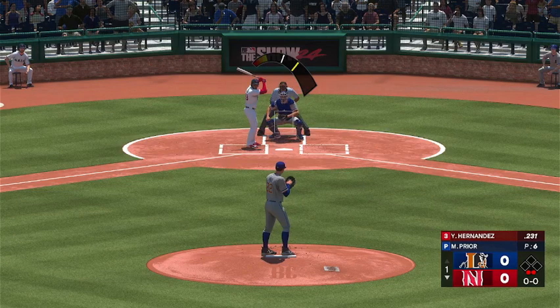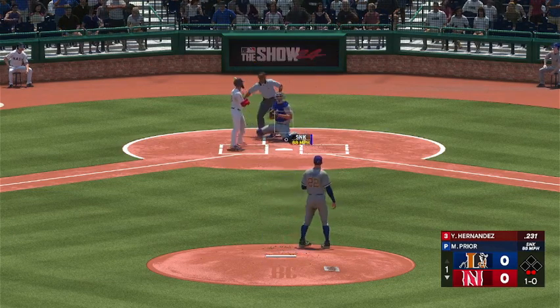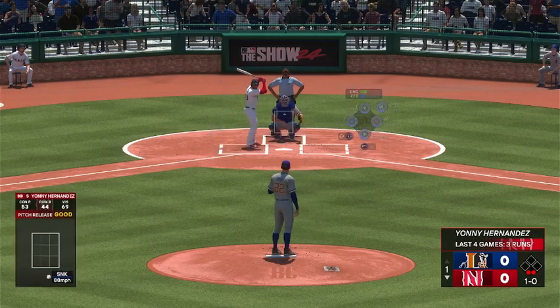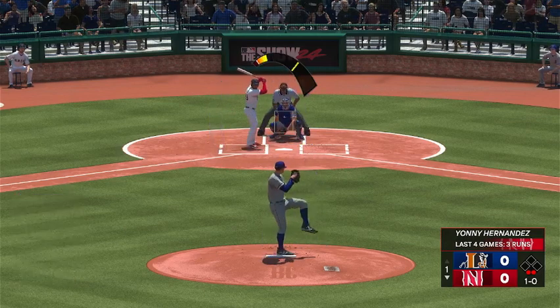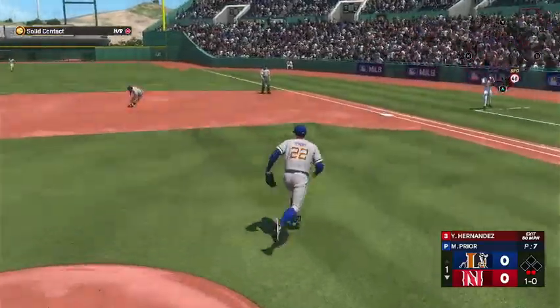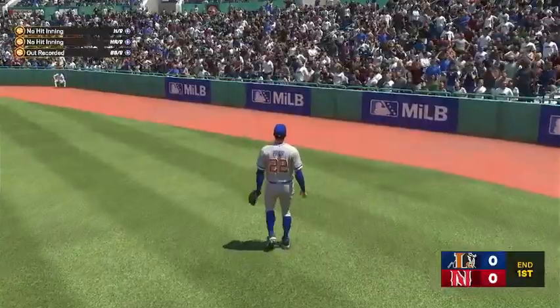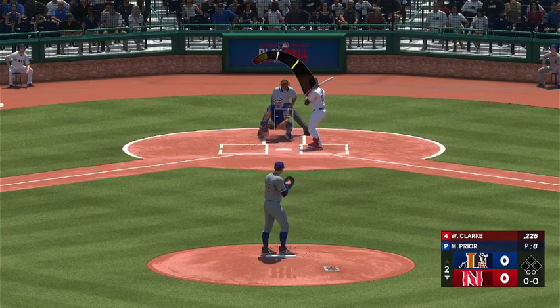Up next, the switch-hitting third baseman, Yoni Hernandez. First pitch doesn't find the zone. On the ground ball, diving play by the first baseman. Nice, beautiful play. 3 up, 3 down to start the game. We're back here at the ballpark, and now the first baseman, number 5.